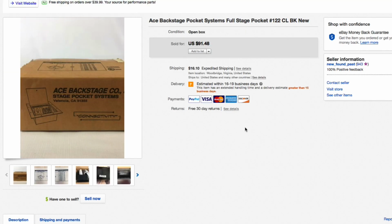Next up, this Ace Backstage Pocket Systems full stage pocket number 122. This was pretty cool. This is like an electrical box that's used for stages, and I got this for $5, $7.50. Yeah, my typical stuff. I love finding this industrial, commercial type stuff.